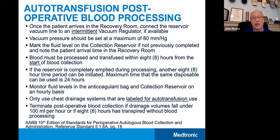In orthopedic surgery, we are seeing that diminish because of the use of fibrinolytic agents, but orthopedic recovery rooms have a specialized vacuum regulator that has a maximum value of 80 millimeters of mercury, and it's intermittent because the wound is not vented, so you don't want to literally suck the blood right out of the patient's veins and capillaries.